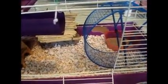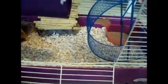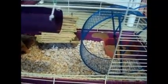This tape has been there for about a year already, I haven't taken it off. And yeah, she used to escape through here too. This cage has been used by a lot of hamsters, and she's the first one who destroyed it. She's a little bit aggressive to her cage. So yeah, that's pretty much all, guys.